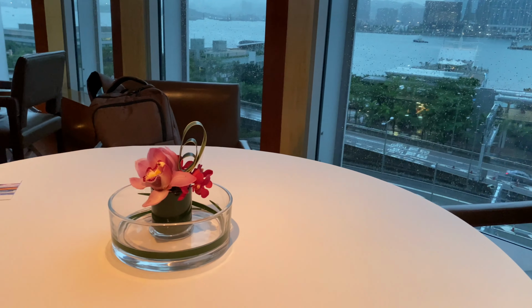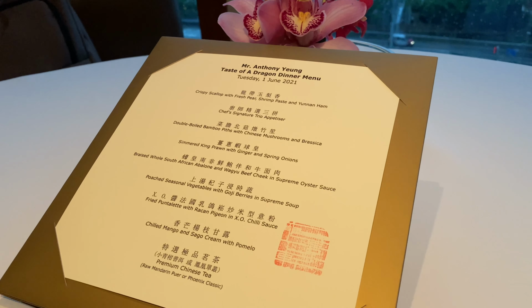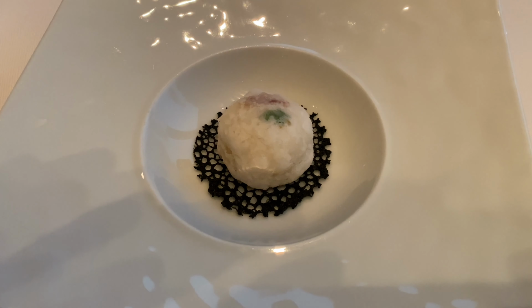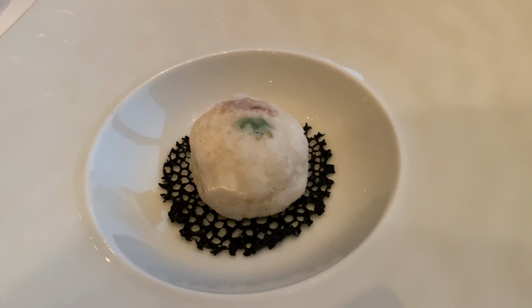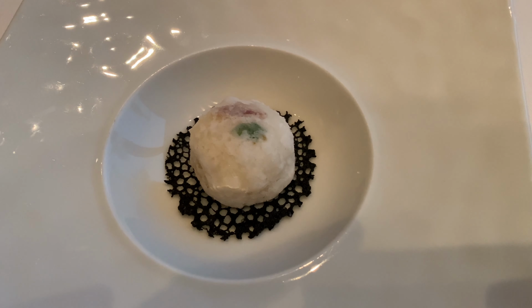And finally, I know you guys have been waiting for this for so long, the Taste of a Dragon, which is at the Lung King Heen. First, this appetizer is crispy scallop with fresh pear, shrimp paste and Yunnan ham. Not only is the texture of the shrimp paste very al dente, the Yunnan ham blends perfectly with the light sweetness of the fresh pear, so a perfect balance between sweetness and savory.